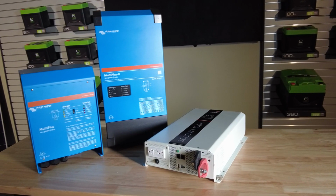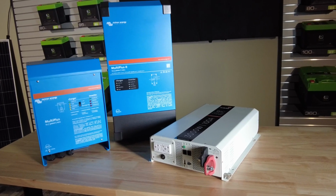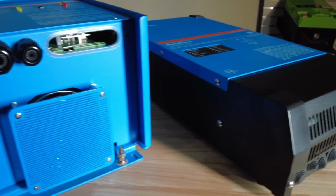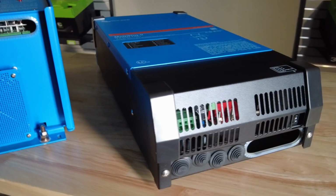Now we come to the real muscle, and that is the inverter charger. They have an even higher amperage charging capability compared to portable or converter chargers. They also have the unique ability in the inverter mode to provide an output of 120 or 240 volts AC by using your battery bank's DC output.